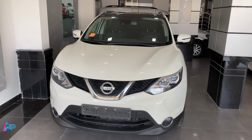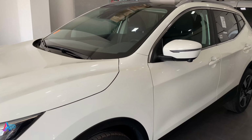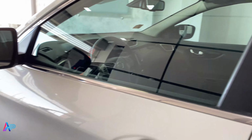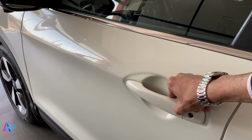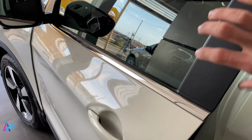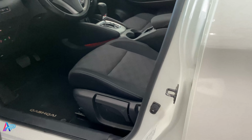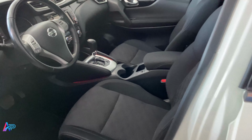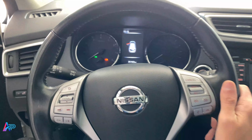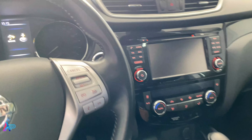The 2018 Nissan Qashqai SUV. It has a smart key access system. Just keep it in your pocket, utilizing the two buttons on the driver's and passenger's door handles to lock and unlock the car. To start, just push the brake and hit the start-stop button.